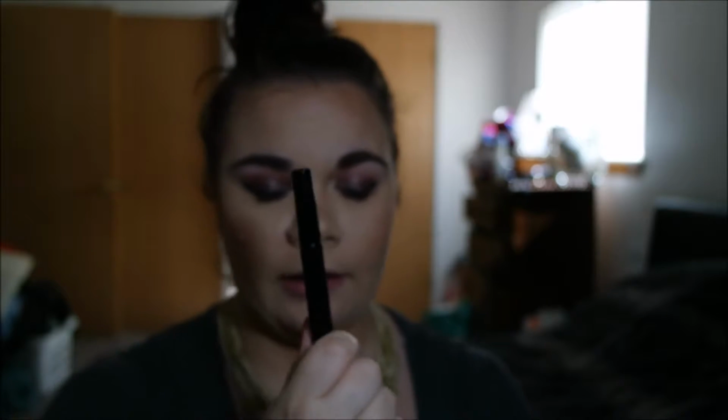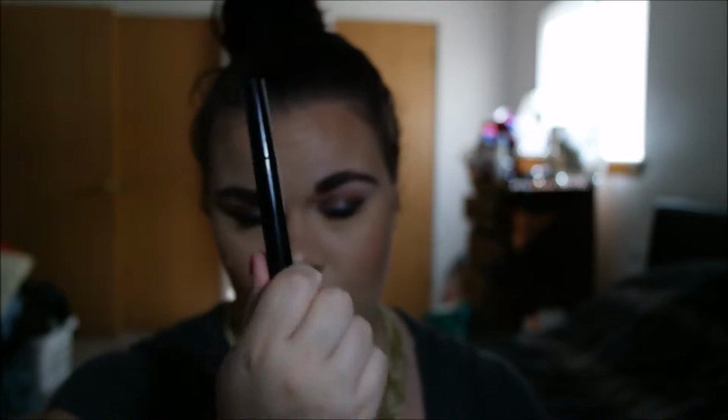After that, I would say we'd go to eyeliner. And now I get to my favorite eyeliner. So I've been using this guy for probably a good 1.5 years straight now. There's nothing on the tube anymore. That's how much I use it.